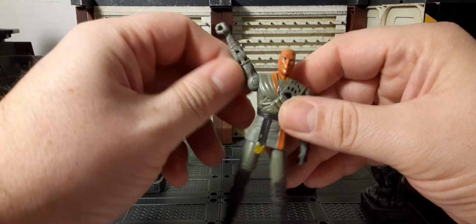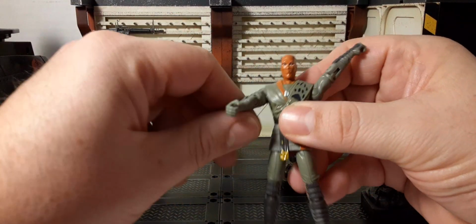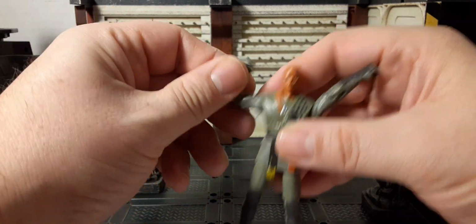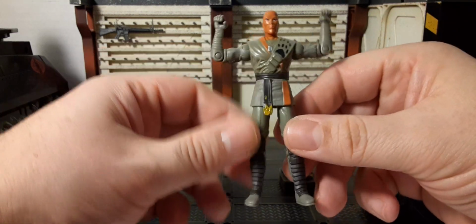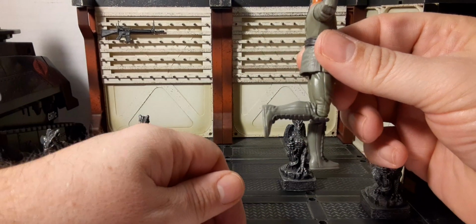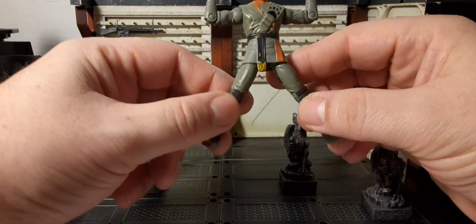So his arms do raise up like that. That's a pretty nice range there. Of course, they rotate 360 all around. We do have the bicep slash elbow 360. We have the 90-degree elbow. It's pretty good. No articulation in the wrist. Hasbro hasn't got there yet, so they're still working on it. And when this was produced, we had the 90-degree knee. No articulation in the ankle. So let's go back to the important part, what I think for ninjas is this.